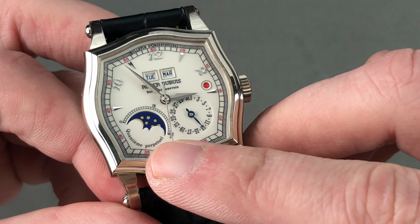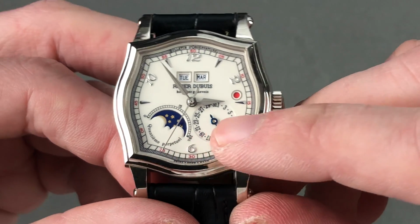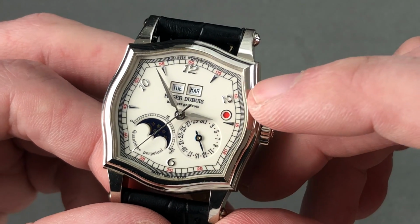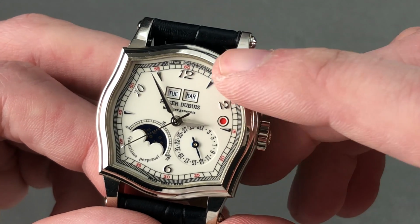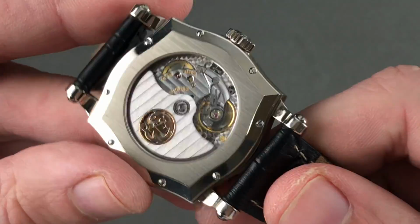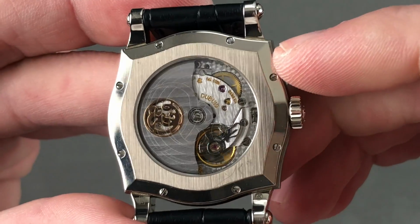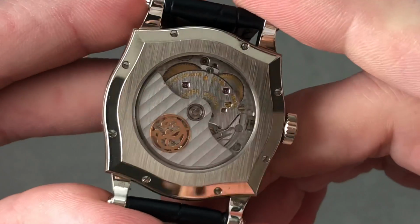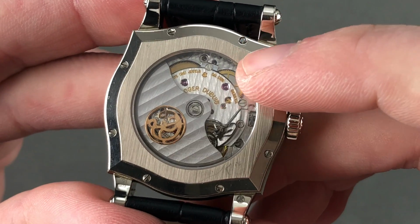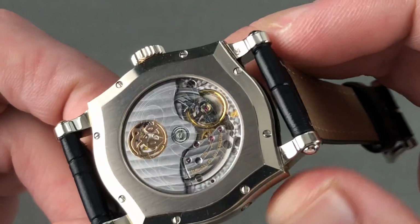We have a moon phase with an adjustment interval, a correction interval, that is, of 122 years. We have a radial date indicator. We have a leap year indicator. We have the day. We have the month. And when you turn it all over, we have caliber RD 5739, based on the Longines L990, also known as the Breguet 8815. It is a twin mainspring barrel, 44-hour power reserve, unidirectional automatic winding, 25 joule ultra thin movement.